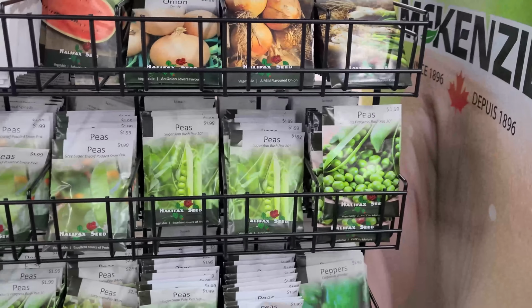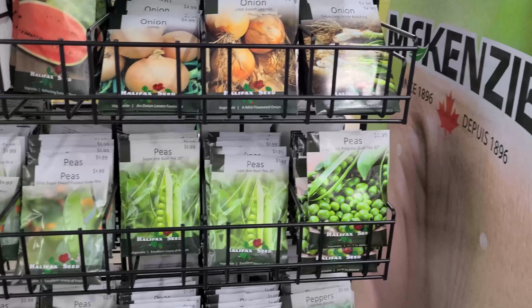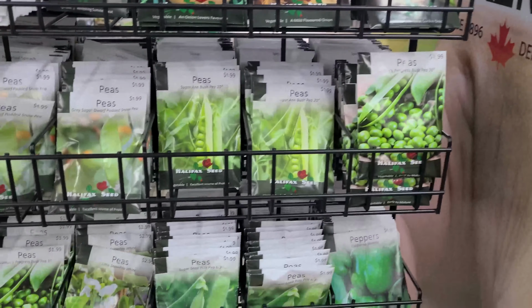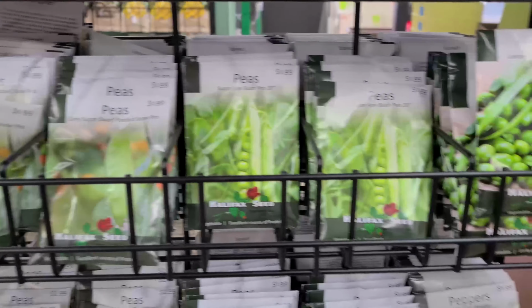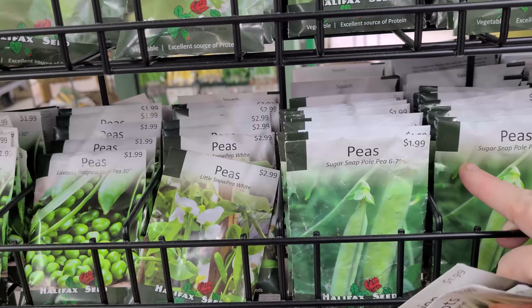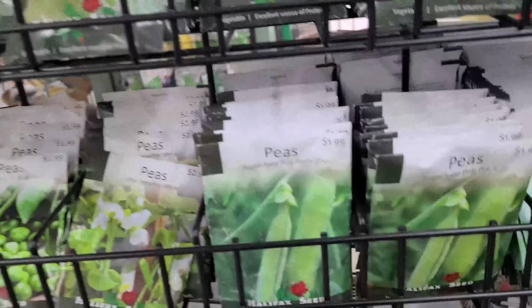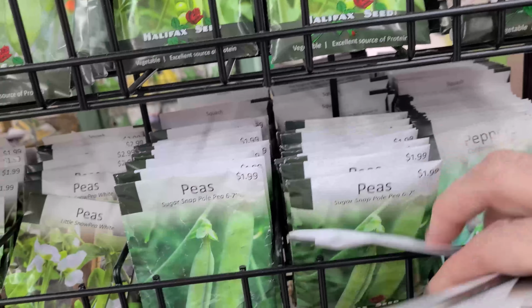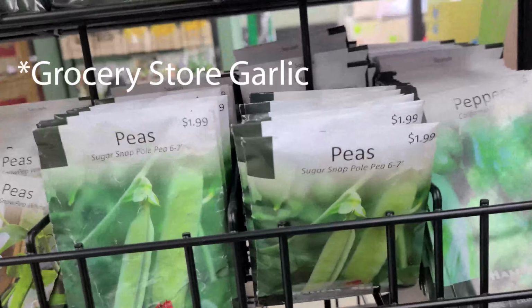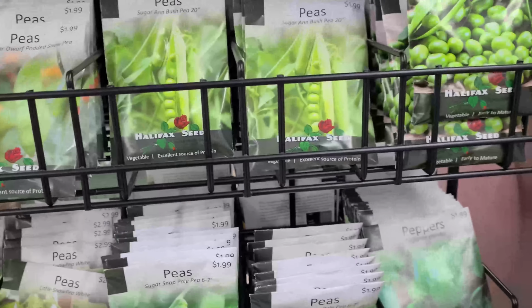Also, it's the first time growing garlic this year. Last year my son and I planted a bunch of bulbs that we'd picked up from the grocery store. They weren't seed bulbs or anything. So they may not be successful. They may be, I'm not sure. But I just find that seed garlic is super expensive. So I'm trying my luck with the clove garlic, and we'll just see how it goes. So they're all tucked away in the beds.